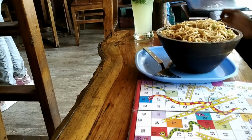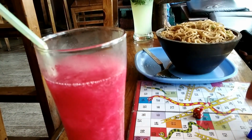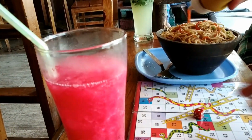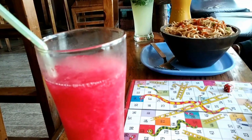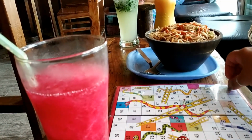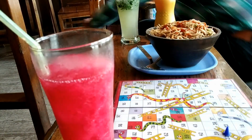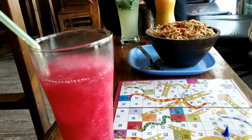I'm not so sure if you will keep on coming to this place, because if you are a person who likes to explore, then there are so many other cafes in Chandigarh as well. But yes, if you want to experience a new place, you want to come with your friends and enjoy, I think this is the best place where you can come at least once and enjoy your visit.